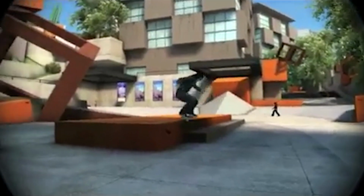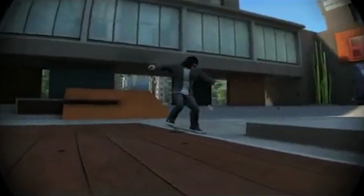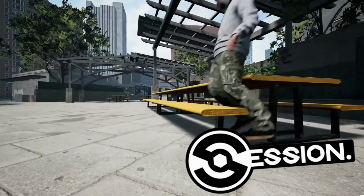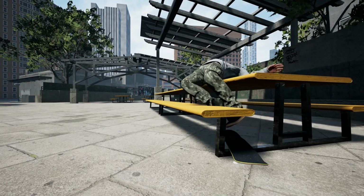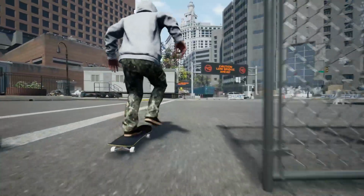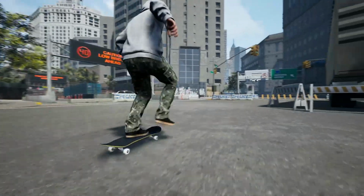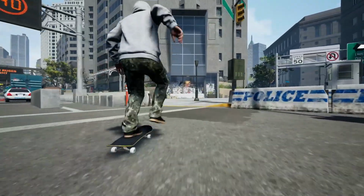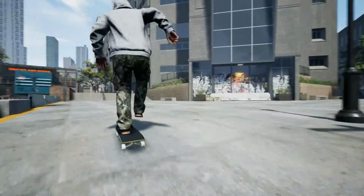And if you're looking for a good skateboarding game, there's two options on the market right now: Session and Skater XL. So let's talk about Session first. Officially released in early access for Steam on September 17th, 2019, and as of June 2020, available on the Xbox Game Preview program. That's the same thing, early access for Xbox.